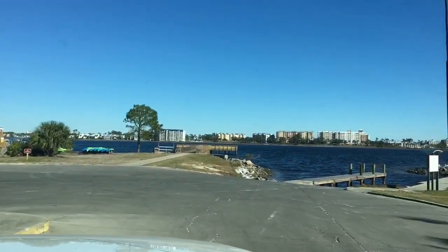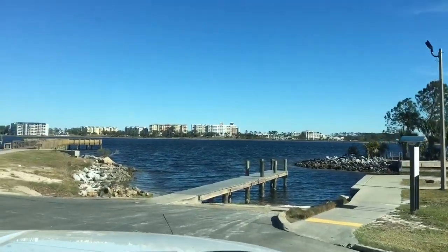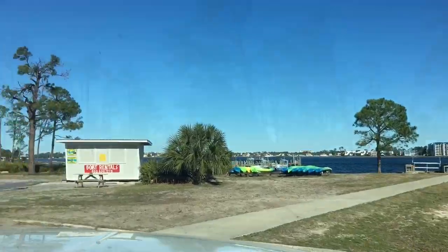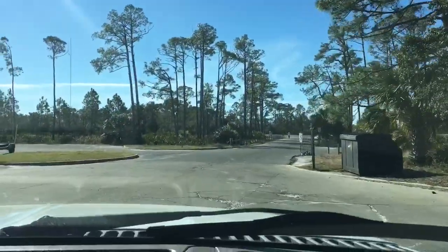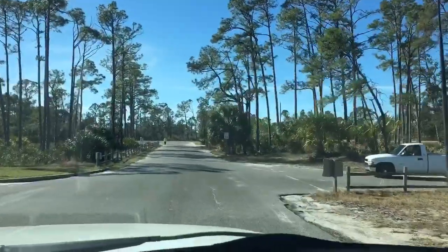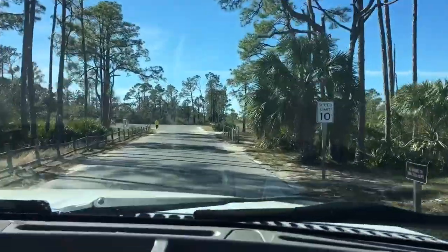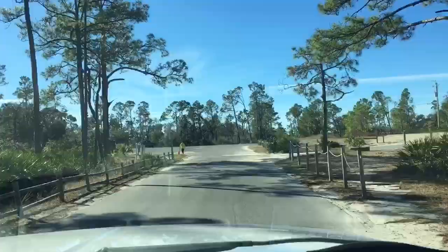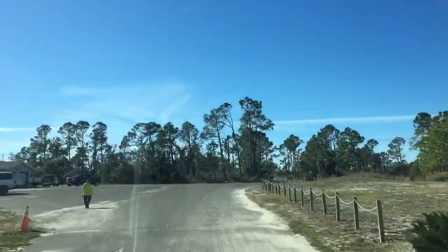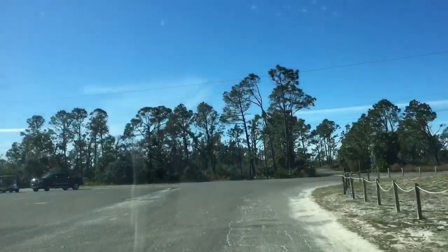Here's the marina. You can tell this place was very beautiful. I don't know what the holdup is on repairs. I guess it's financials, but they have boat rentals here, and they have golf cart rentals as well. I believe golf carts are allowed in here. I just don't know if they charge you extra for that. Here's a camp store. We haven't been in there yet. We've been kind of busy. It's not open all the time, but it's open now.